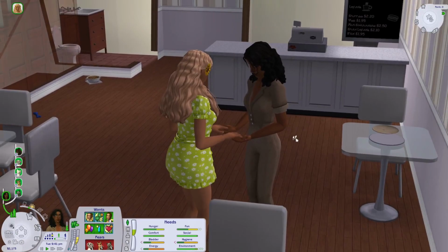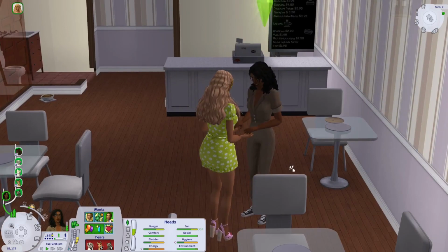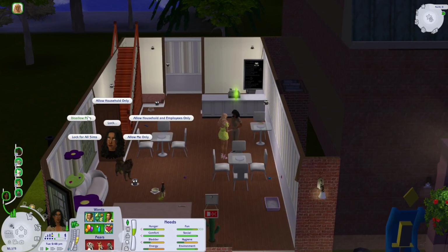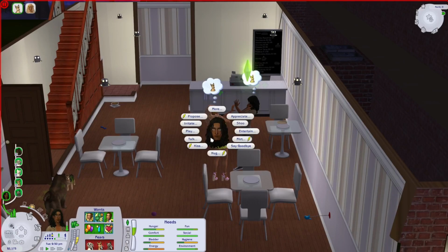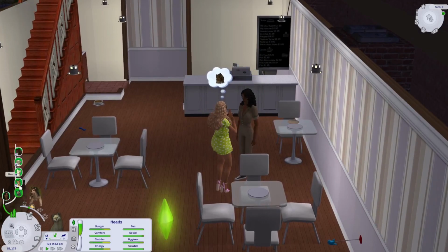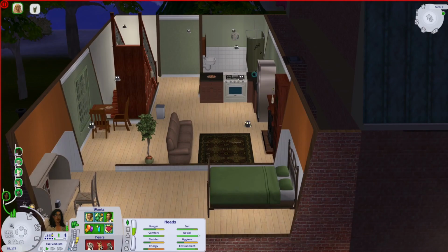See if we can at least get Trina to friend before saying goodbye, and then we can see if we have enough energy to at least wash one of the dogs. Friends yet? We are. Alright, so just do a friendly hug and then say goodbye. Very good. Alright, so now we are going to wash Honey, since Honey's a little bit stinky.